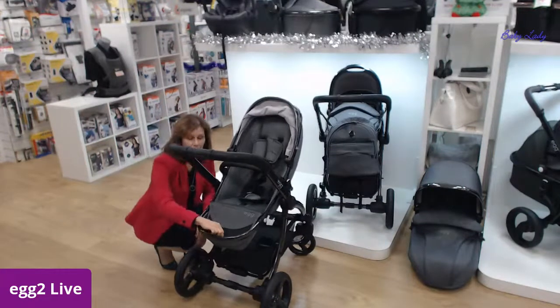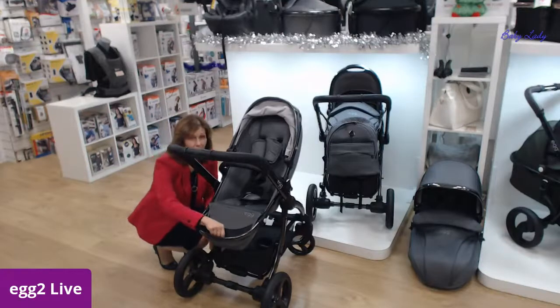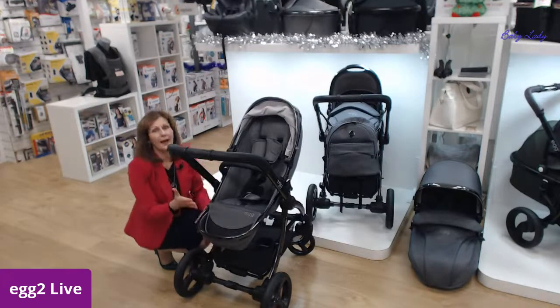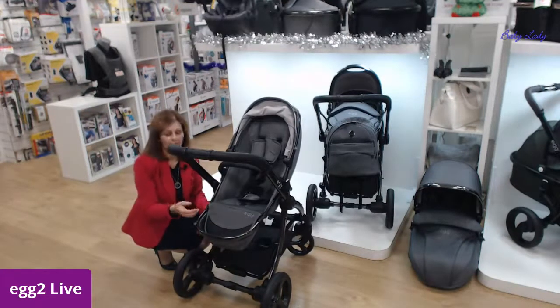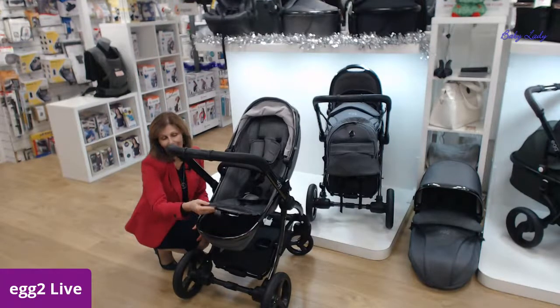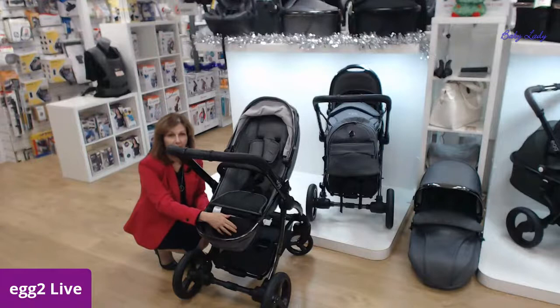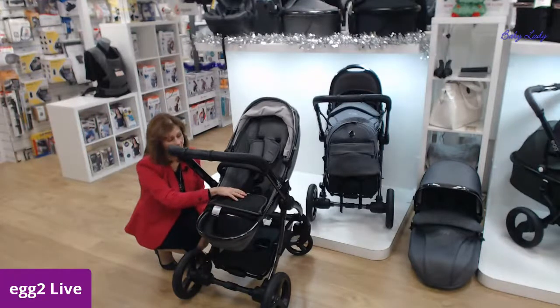Also, they have kept the secret pocket. Love the secret pocket. Such a clever idea. If you don't want to take a bag out with you, if you don't want to take a lot of extra things, all you've got under here is a special pocket, and they've got this lovely little tag now to help you open it. In our secret pocket, we could put our phone, our house keys, something just to keep safe that you don't want to drop out. And it's such a clever idea.